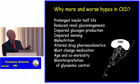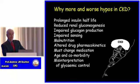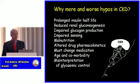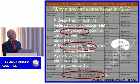Why are there more hypos, and why are they worse in people with chronic kidney disease? Insulin half-life is prolonged in established renal failure. And don't forget, 20% of gluconeogenesis comes from the renal cortex, so you've got less glucose stores, impaired glucagon sensing, and so on. So don't drive the blood glucose too low in patients with chronic kidney disease.